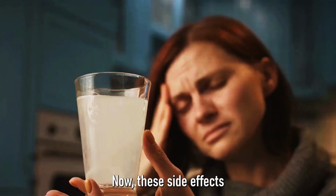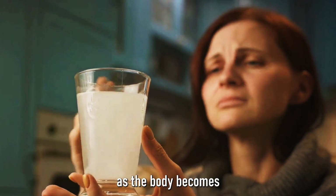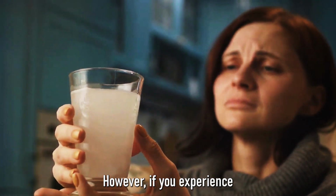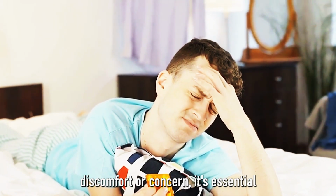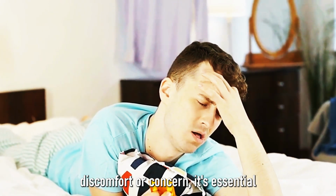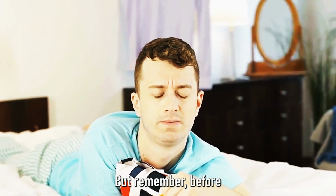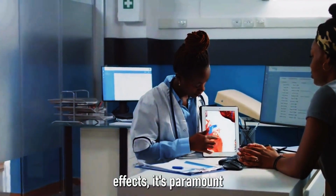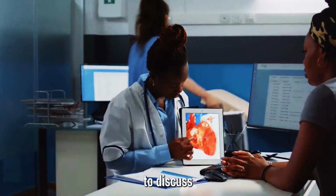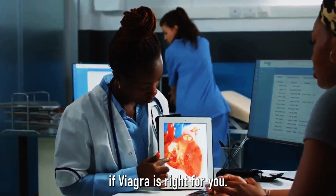Now, these side effects usually are not severe and often diminish as the body becomes accustomed to the medication. However, if you experience these side effects and they're causing you discomfort or concern, it's essential to consult with your healthcare professional. But remember, before you even reach the stage of dealing with side effects, it's paramount to discuss with your healthcare provider if Viagra is right for you.